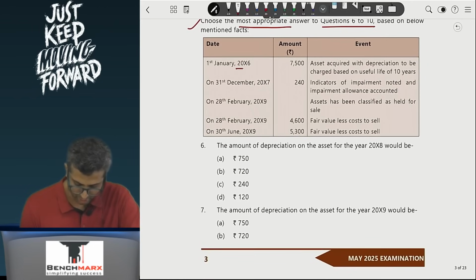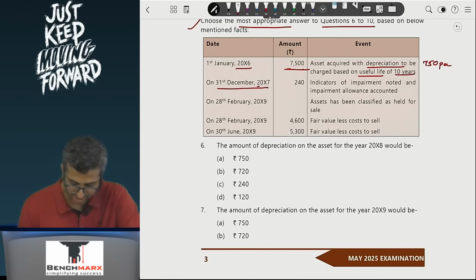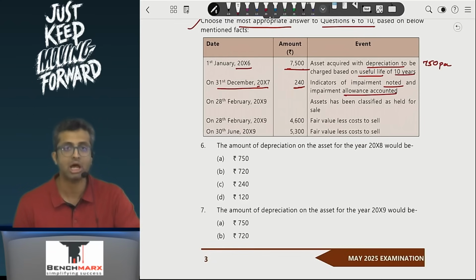On 1st January 2016, 7,500 is the amount, and the asset is acquired with depreciation to be charged on a useful life of 10 years, which means 750 per annum will be the depreciation. On 31st December 17, there was an indicator of impairment noted and an impairment allowance of 240 is accounted for.